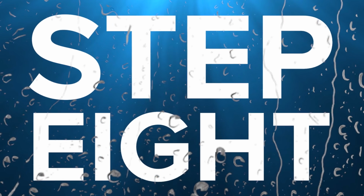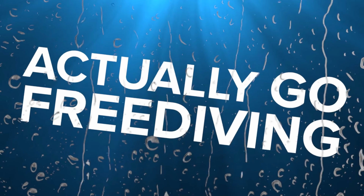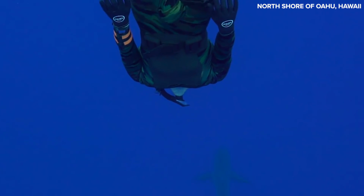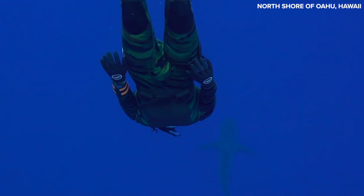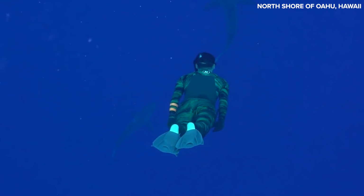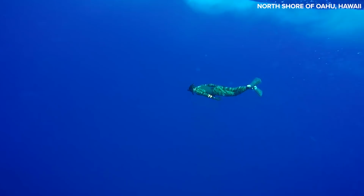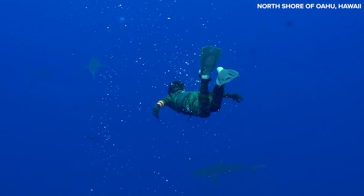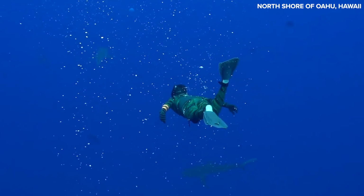And finally, step 8. Actually go freediving. You've tried and tested your gear in a safe environment, you know all the lingo, and you've found someone to go diving with, so now it's time to actually go in deep water. Unless you decided to stick with static apnea, that is, then you can just stay in the pool. Out in the open water, you get a sense of freedom and can properly enjoy your sport.